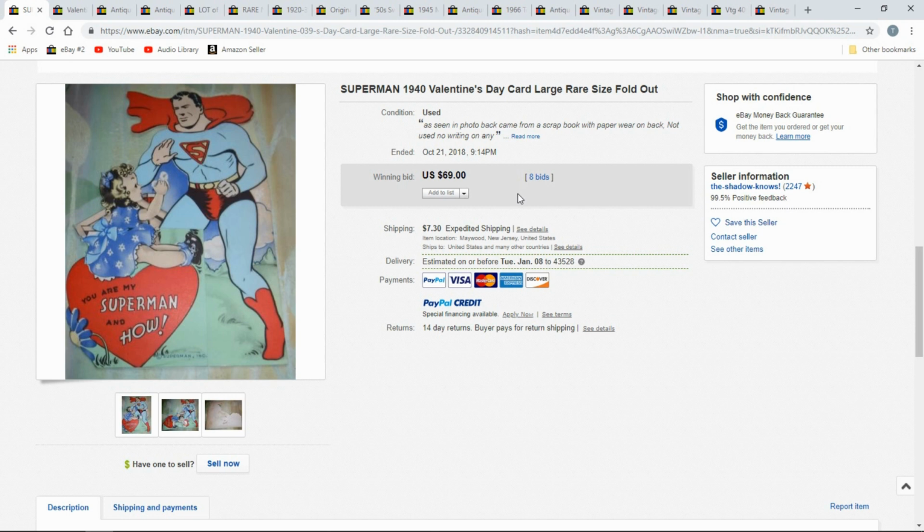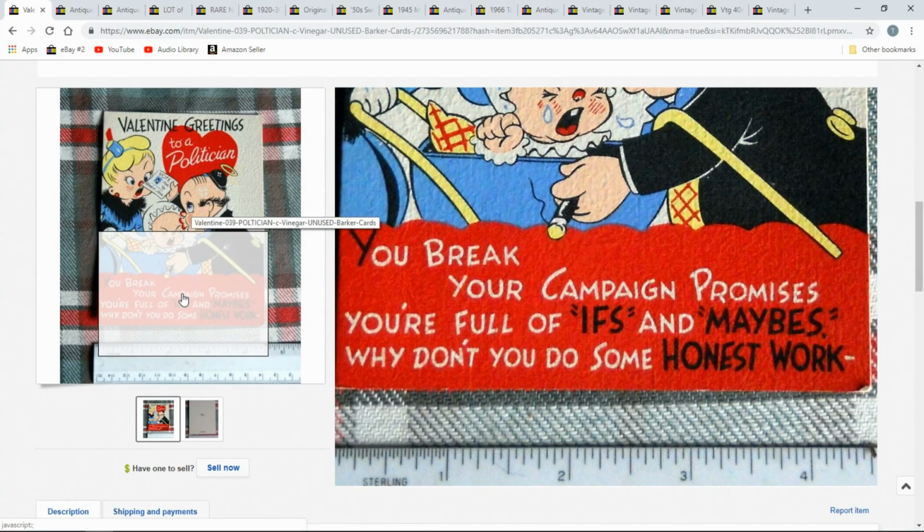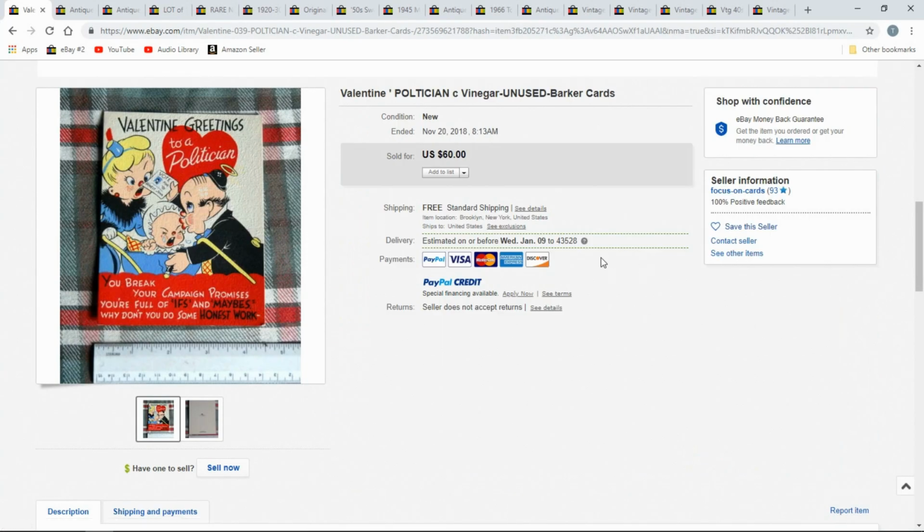There are local live auctions. We do drive sometimes a few hours to get to a real good paper auction that's featured regionally or something like that. But $69. Here's another one. This is just a cute image. Some of these individually sell very well. This one went for $60.